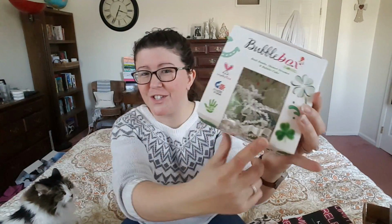This is a monthly subscription box from Sky Organics, who creates cruelty-free, vegan, all-natural bath and body products. They have a monthly bath bomb, shower steamer, bubble bar subscription. That's $16.95. They're themed each month. As you can see, this one is for March. It has little shamrocks. It says, "May the luck of the Irish be with you."